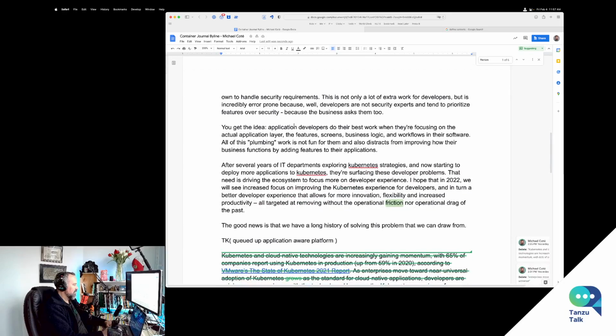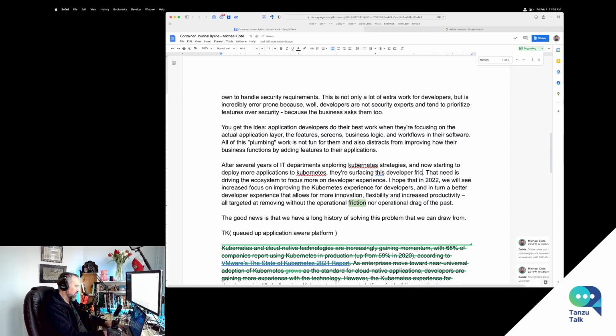You get the idea. Now starting to play more. They're suffering from this developer friction. After several years of IT departments exploring Kubernetes strategies and now starting to deploy more applications to Kubernetes, there's surfaced this. This developer friction is well known.